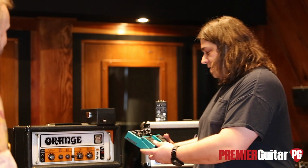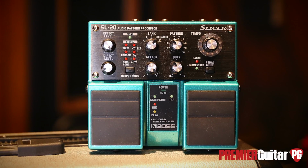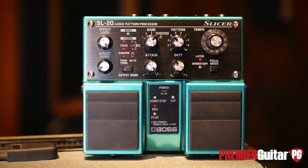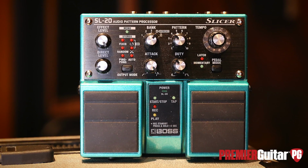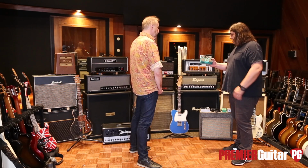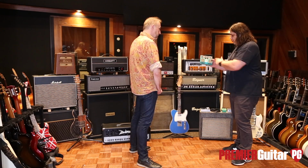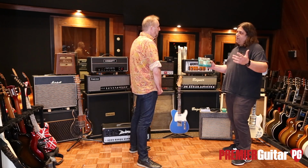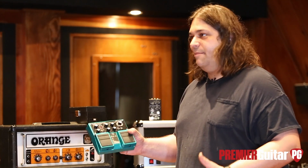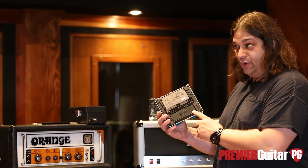And another one of my favorites that a friend turned me onto recently is the Boss Slicer. It's almost hard to describe what this pedal does. It's kind of like a tremolo, the hardest attacking tremolo you can get, but it changes patterns, and it's got different filter settings, and you can apply different waves to it, and you can program it. It does way more than I need it to do, so I hardly know how to use it, but I know how to make it sound like I want. And there it is. And it runs on batteries if you want to use it in the woods.